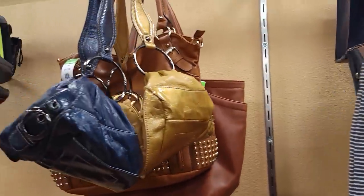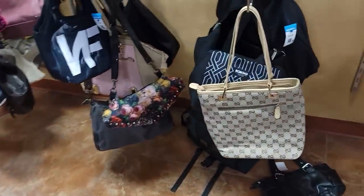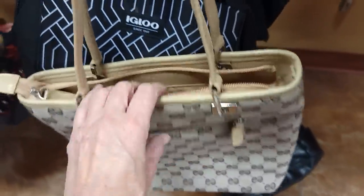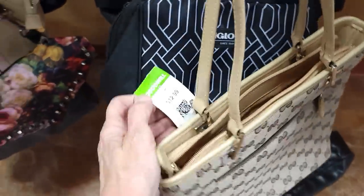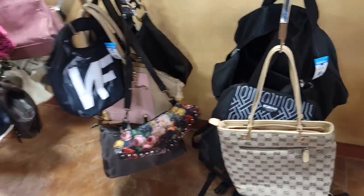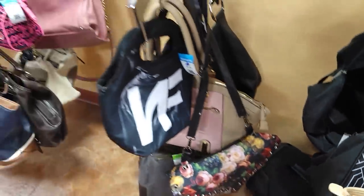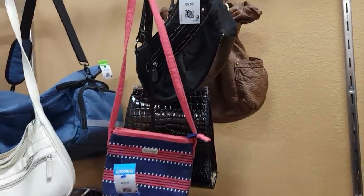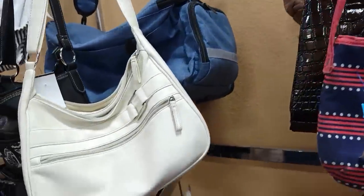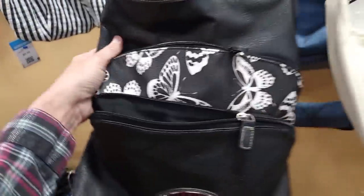Let's see. Yeah, I don't see anything that is going to be in the price range we need it to be for the sale. But that's going to happen Wednesday at 1 p.m. Pacific time, so that's 4 p.m. Eastern time. And we're going to do some jewelry. We're going to do some purses. I will be there with my friends from Picker Road who are going to contribute some things as well.